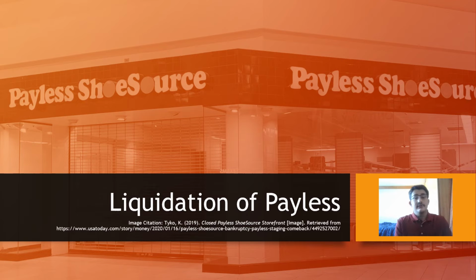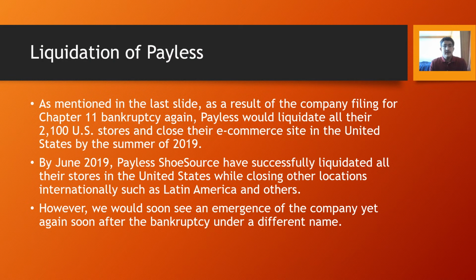And here we go with the liquidation of Payless. As mentioned in the last slide, as a result of the company filing for Chapter 11 bankruptcy again, Payless would liquidate all of their 2,100 U.S. stores and close their e-commerce website in the United States by the summer of 2019. By June 2019, Payless ShoeSource would have effectively and successfully liquidated all their stores in the United States while closing other locations internationally, such as Latin America and others. However, we would see an emergence of the company yet again soon after the bankruptcy under a different name.